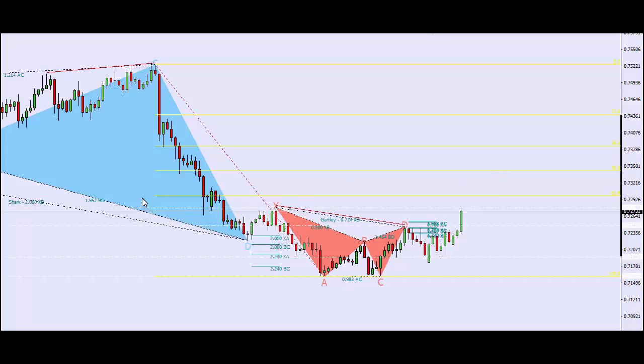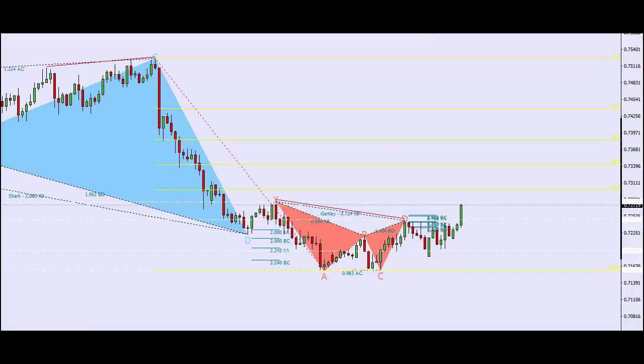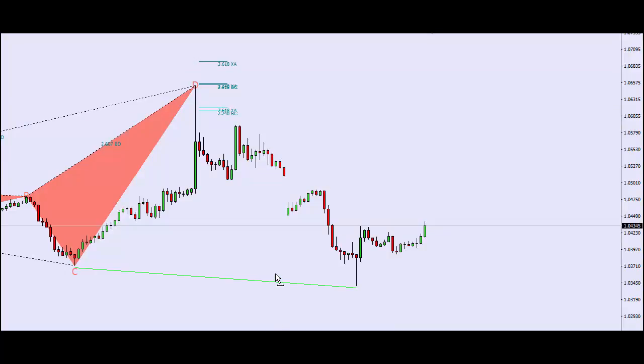Remember, we've got heavy news coming out this week, NFP on Friday, so you're going to have to be mindful and watch where that's going to be heading. Okay, let's take a look at the euro dollar. Same with the euro dollar, nice up move. We're expecting it to come to around here.